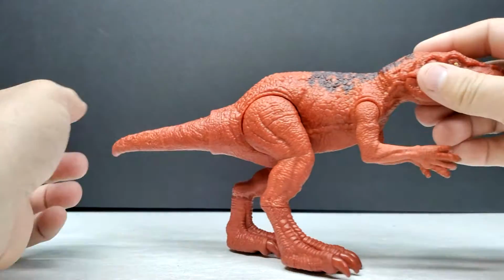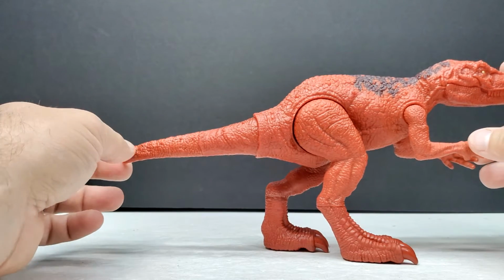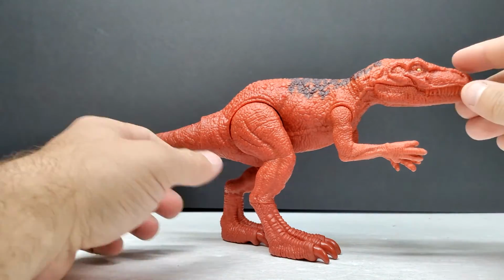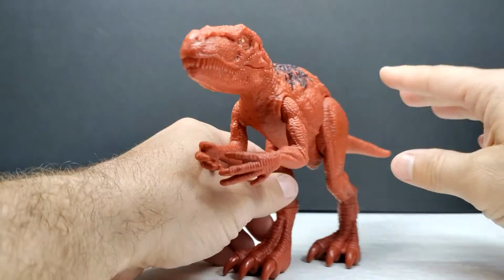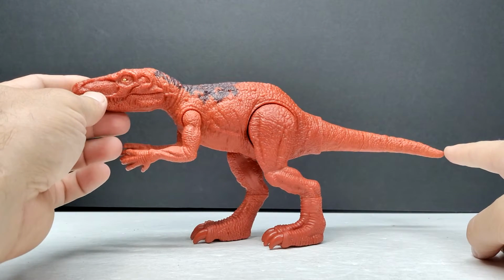I don't know why they did that with this one, because they could have definitely given us a much better looking version of a Herrerasaurus, and if the tail were longer, I feel like it really wouldn't have been that bad of a looking figure. Of course, the newer version they came out with is definitely superior to this older one, but if you look at it just from the head back to here, it's not half bad. Definitely would have been nicer to have a longer tail.